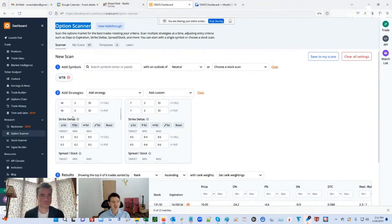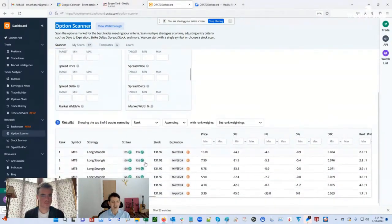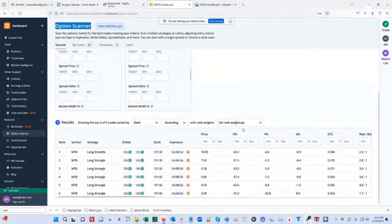So strangle is 30 delta calls and puts. The straddle is 40 to 60 delta, and then you could set other relationships, but that's all I set. So when you do that, we come up with 6 results based on those delta constraints and the days to expiration constraints. And then you could rank these based on various things.